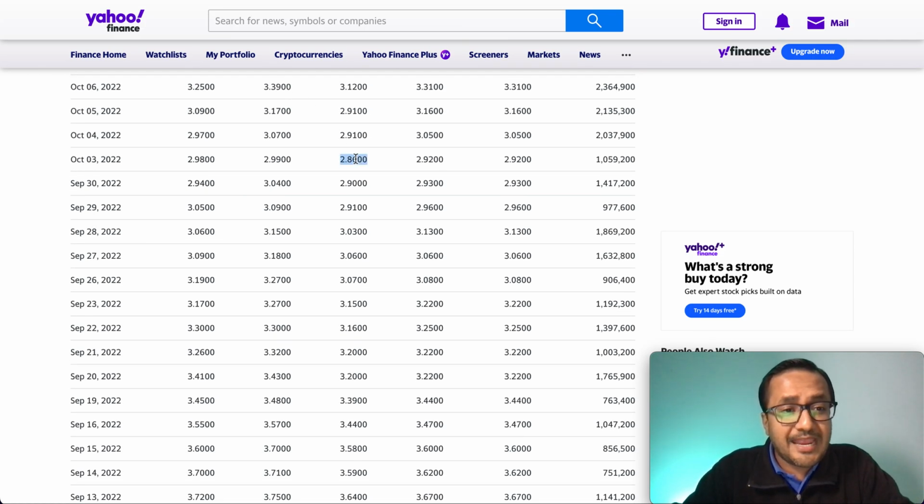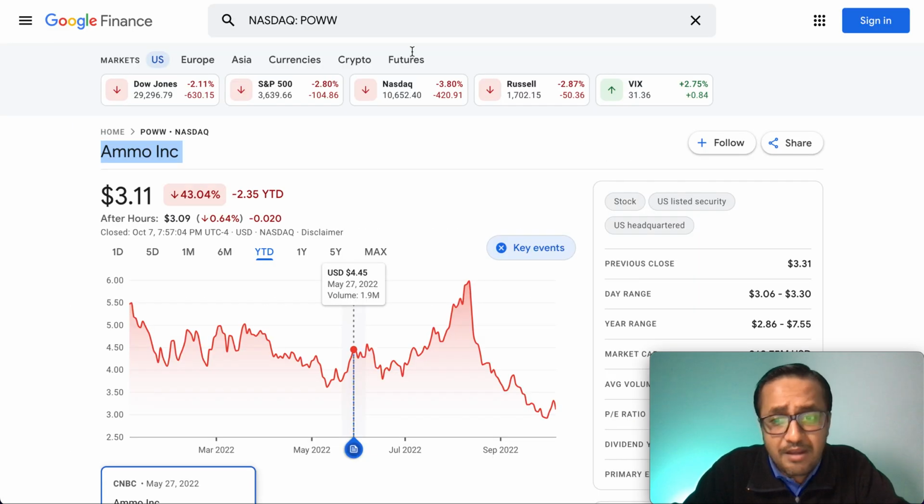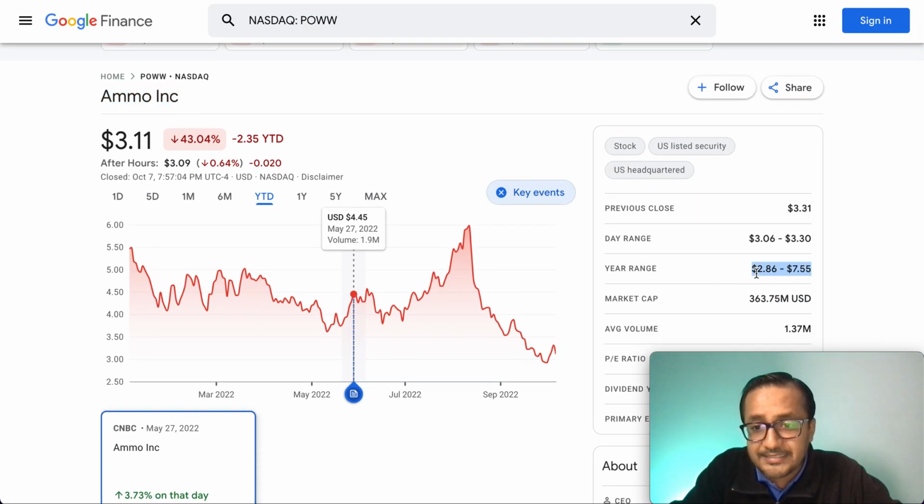We went to $2.86. I'm not sure whether it will go back to that, or I might buy a smaller quantity before that and then dollar cost average. So do not buy your entire total investment that you want to put into this particular stock, but do it accordingly. But $2.86, take a look. When was the last time it went to $2.86? That's the year range, the 52-week lowest price point, and the highest is once again $7.55. This is a relatively small company with a $363 million market cap.